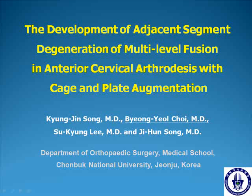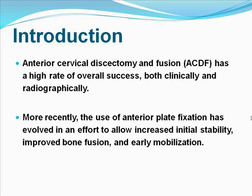About the development of adjacent segment degeneration of multi-level fusion in anterior cervical arthrodesis with Caspian plate augmentation. Anterior cervical decompression and fusion has shown great success from both clinical and radiological points of view. In recent years, we could observe increased initial stability, improved bone fusion, and early mobilization with the use of anterior plate fixation.